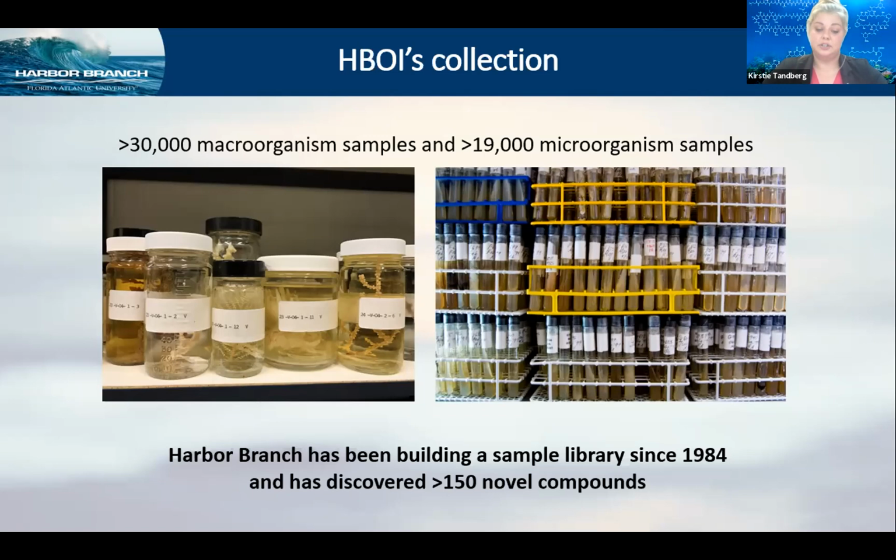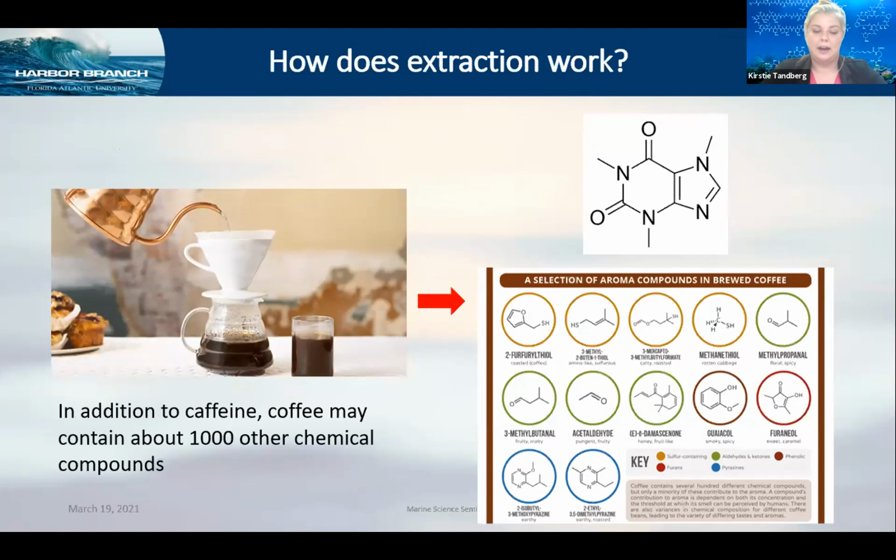So how do we extract these compounds? You can think of the extraction process similar to brewing a cup of coffee. When you make coffee, you take hot water and pour it over coffee grounds, and you're left with your favorite caffeinated beverage. But in addition to caffeine, coffee may contain about 1,000 other chemical compounds. And that's very similar to the extracts that we get from our marine organisms. But instead of pouring hot water over them, we use organic solvents to extract our organic compounds. And we get what we call a crude extract, which is our cup of coffee.